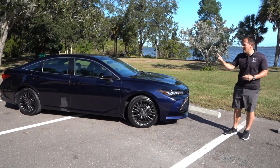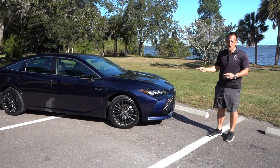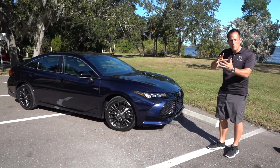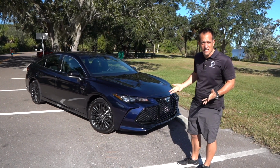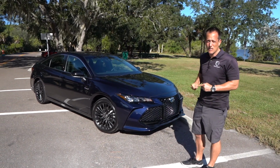And what I'm noticing is with the Toyota products, especially like this particular one, there's starting to be a blending, a gray area when it comes to styling. It almost looks like a Lexus. And wait until we get to the interior, there's some big things in store.